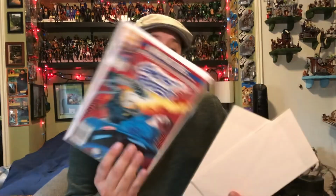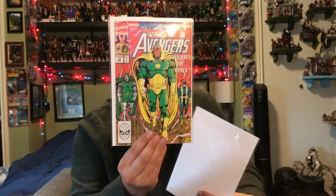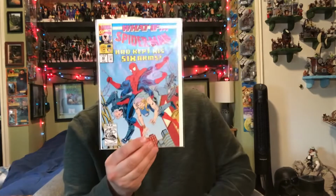Speaking of him, what if Barbara Ketch had become Ghost Rider? Ooh. Then we have a really cool one, one of my favorites. What if Vision of the Avengers conquered the world? Check out that cover art. How sweet. Then, what if Spider-Man had kept his six arms? That's a pretty cool one, too.